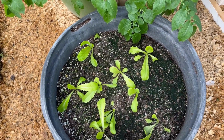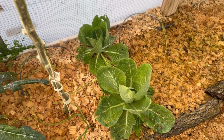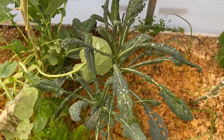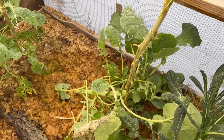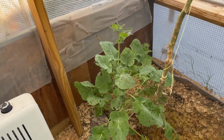I need to water this stuff too. Everything will be better. This old cabbage looks like it wants to head up a little bit. There's the kale. I don't know if it's lacinato, I don't know if it's any kind, but I really don't know how to use it. One of the things I'm learning that I probably won't grow again next year.